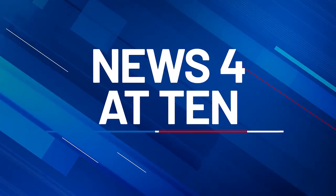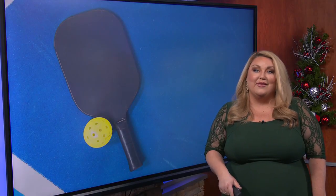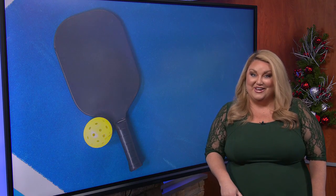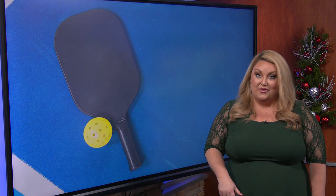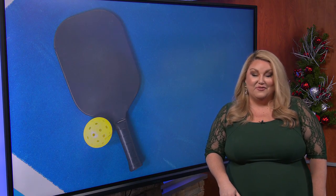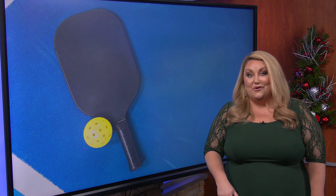Well, according to the Sports and Fitness Industry Association, pickleball is the fastest growing sport in the United States. Now, the sport has held that title, by the way, for 4 consecutive years, seeing a 45.5% increase from 2023 and a 311% increase from just 3 years ago. KTIV's Gabriela Quinones takes a swing at learning how to play the game.